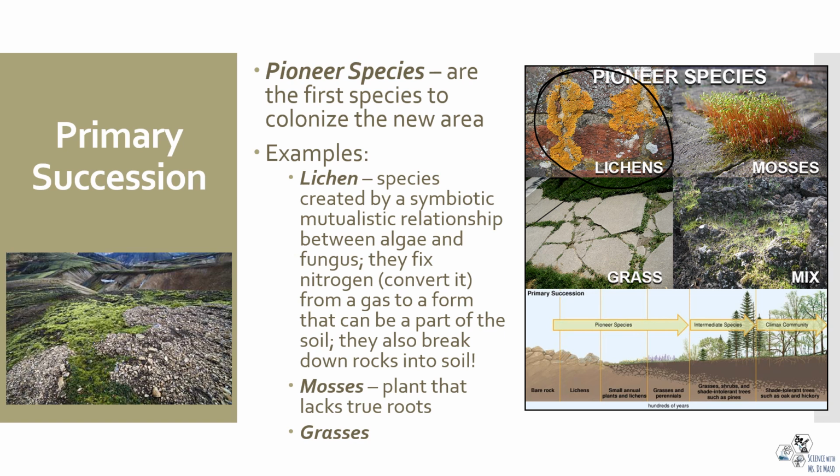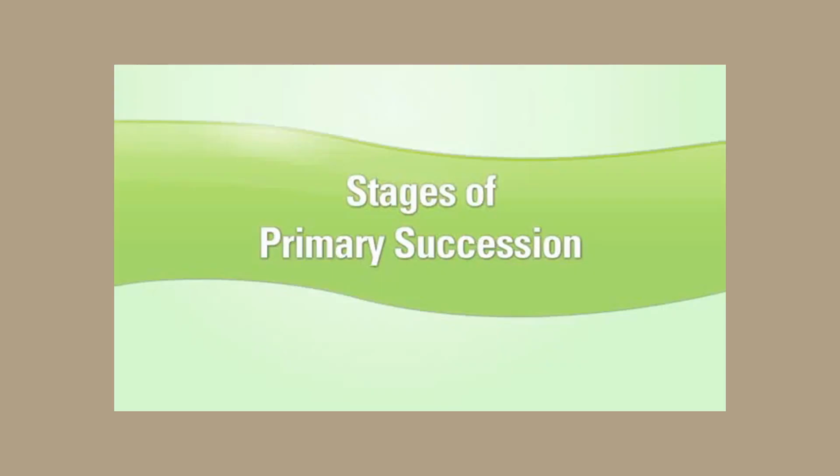Another pioneer species is moss. Another is grass. That's going to be a big one in our secondary succession. And you can always have a mix of all of these working. So we start with bare rock, and then we start getting all of these lichens and mosses and grasses in the area, and they're going to start transforming the landscape into soil. So let's watch this quick video that discusses what's going on in primary succession.